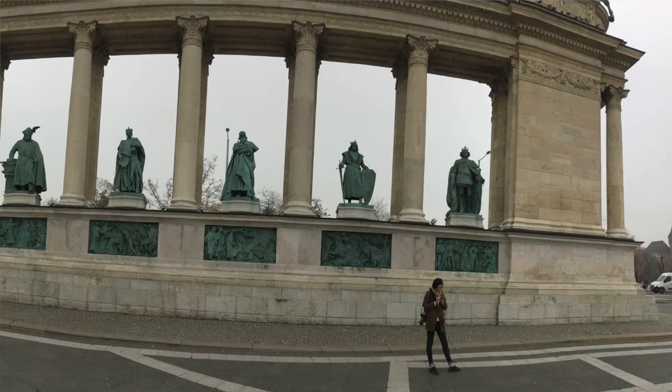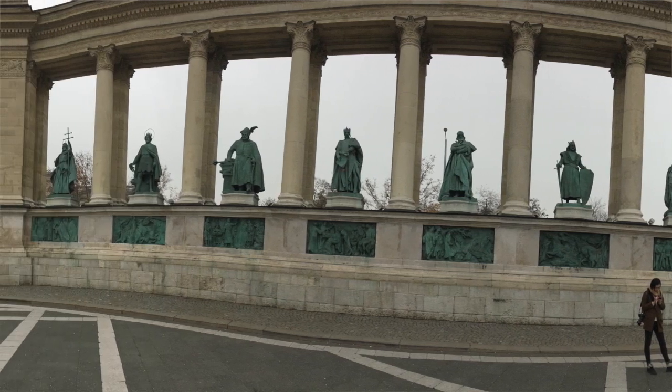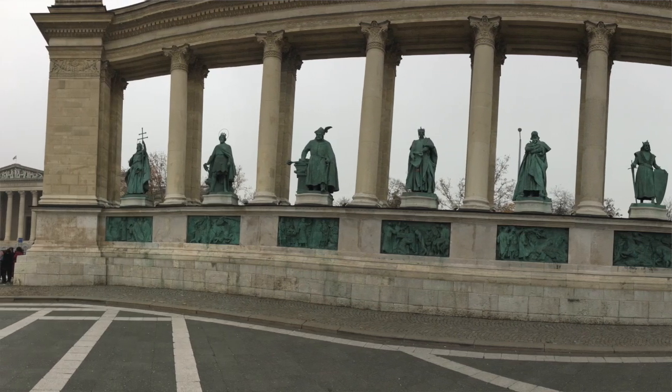In the background, back here in the archway areas, really cool thing about that is these are the most famous leaders of Hungary itself, all through these little windows right here. There's also some amazing Roman.